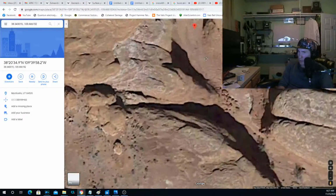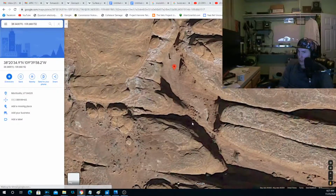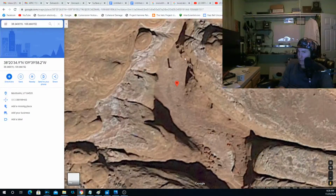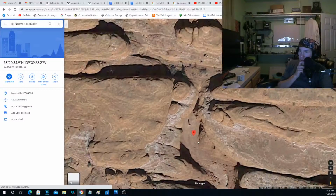But it appears to match the local geology and the local terrain pretty nicely. Although I don't see where the faces were, or which side it was, apparently this is the monolith right here. It appeared on Google Earth. It wasn't there a few years ago, so it's pretty recently been placed out there.